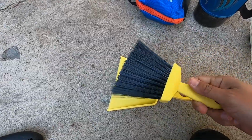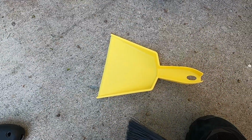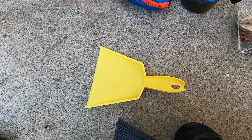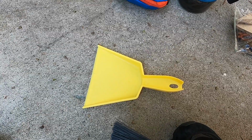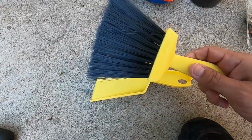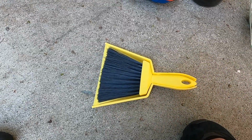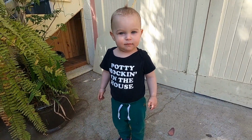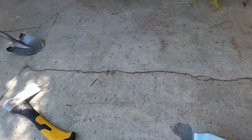This is kind of a silly little addition here, but this is a little broom and dustpan, and this is actually useful for sweeping out the tent, because the kids don't ever listen about not going in there with their shoes on. So there's always going to be a nice little layer of dirt or sand in the tent, so this is a handy little thing to sweep up all the sand that got stuck in there, right? Yeah. Also a nice little pack of baby wipes.